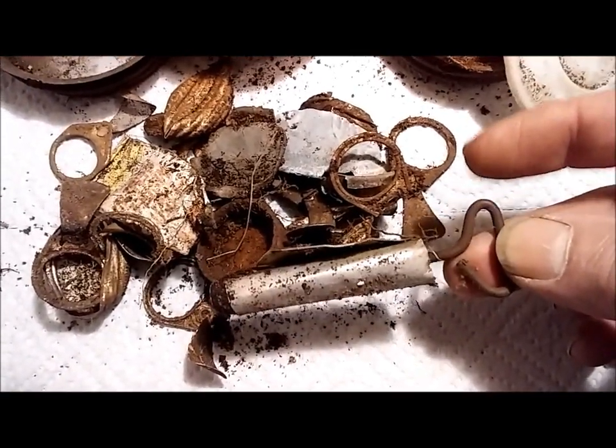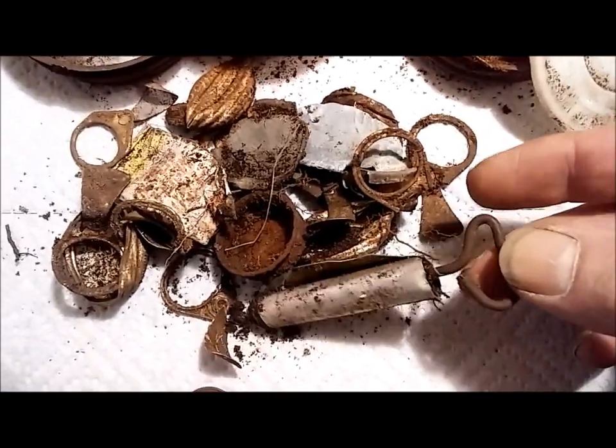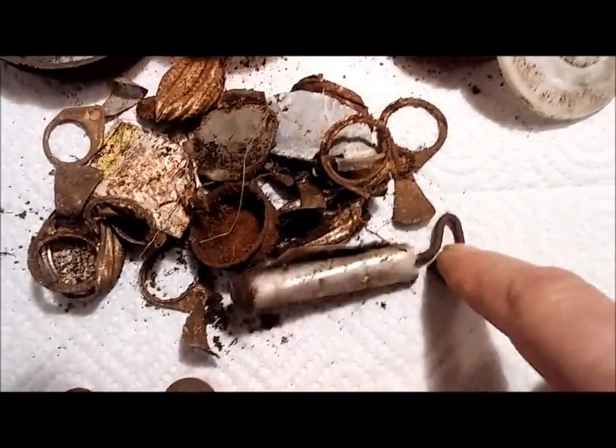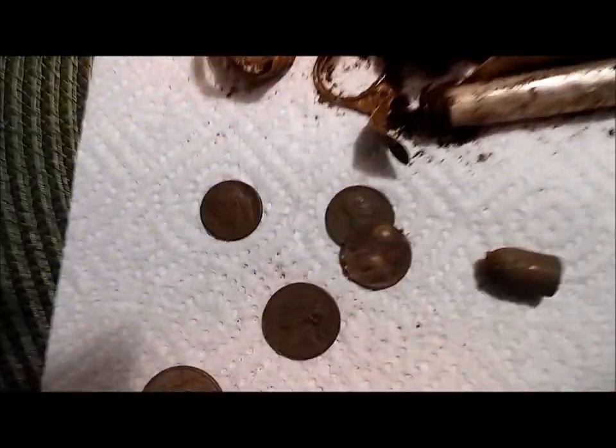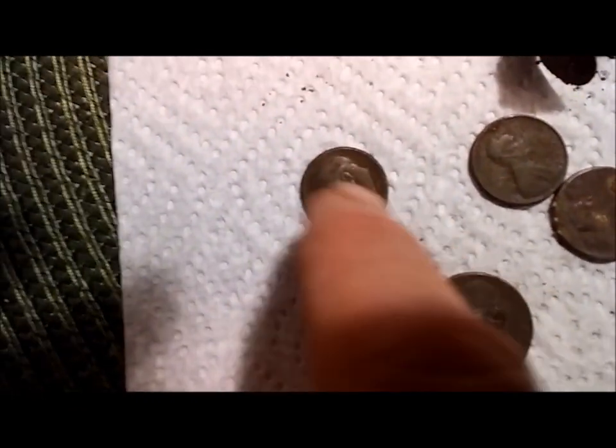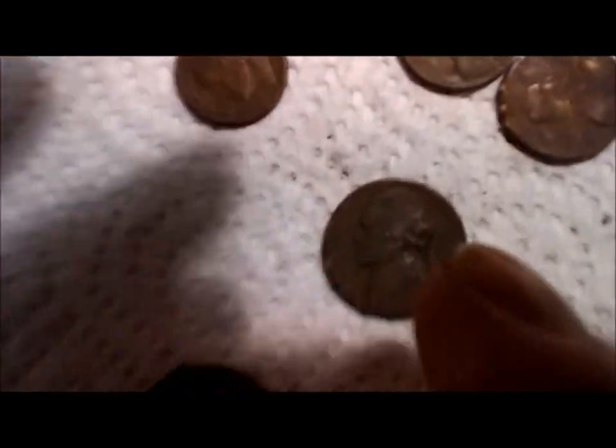Found one of these keys. It'll be in an upcoming video here. Found one of these sardine keys out in the middle of the woods where I found those 2 old license plates way back when. A little bit of modern change. Got a couple of pennies. These are like in the 70s.